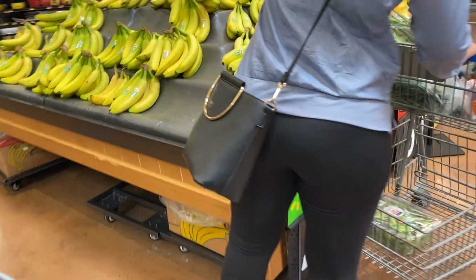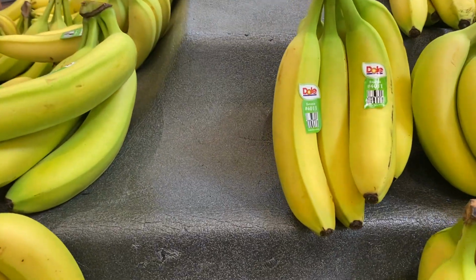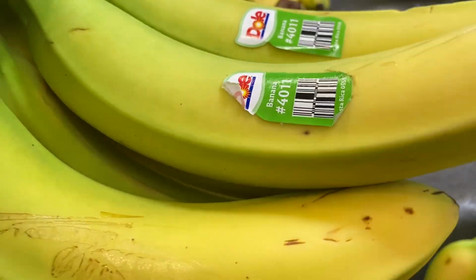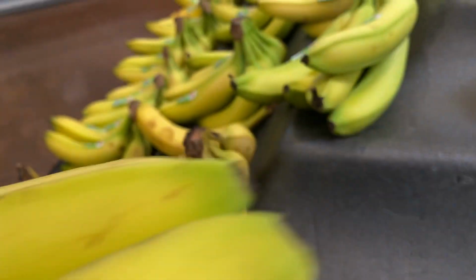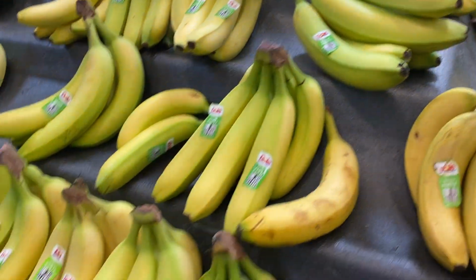$4 for $1. That's a good deal. Basically, just 25 cents a pound.